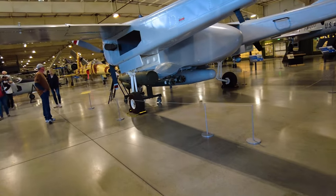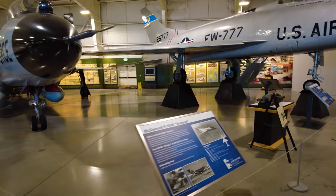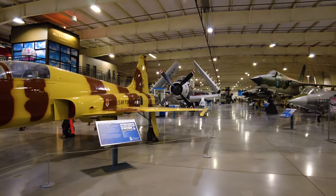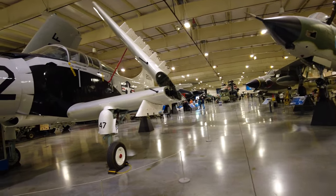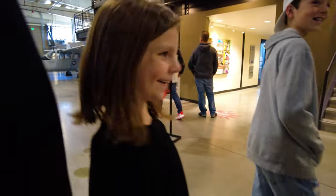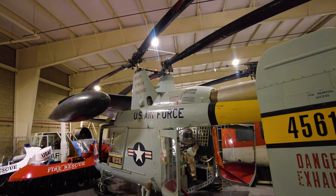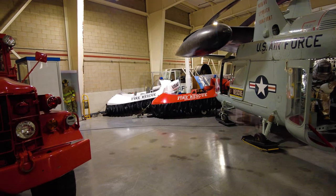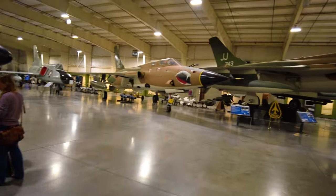What's in here? Do you think there's more planes? Yes. Oh, good. Oh, there's a lot. Look, and there's some hovercrafts too. Real hovercrafts. It fills those things up with air, and it can float on the air. Look at the little shark mouth.